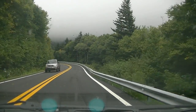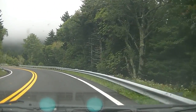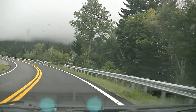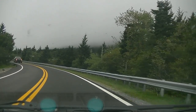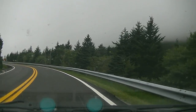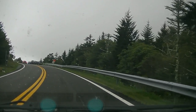You could already see these spruce trees showing up. These are some pretty stunted spruces. It's because the weather is extreme here. Wow, look at this grove of spruce trees up here. Wow, looks like you're up in Maine or somewhere in Canada. Check that out. Just incredible.